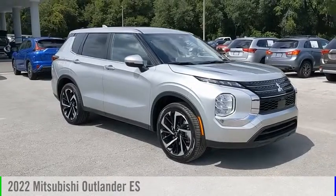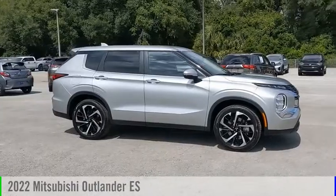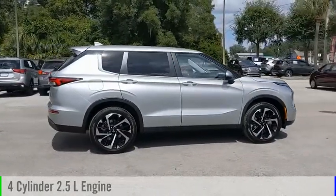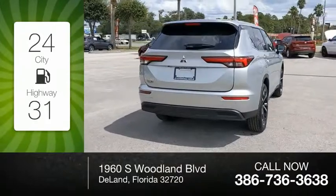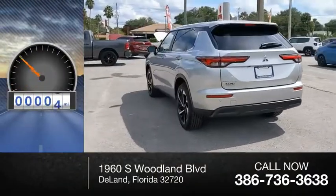Make a great choice today with the 2022 Outlander. This vehicle is powered by a front-wheel drive, four-cylinder, 2.5-liter engine, and comes with a continuously variable transmission. Great fuel efficiency saves you money by requiring fewer trips to the gas station. This vehicle has less than 100 miles.